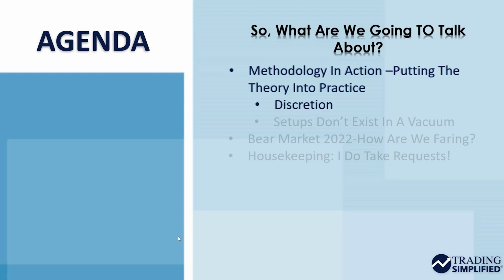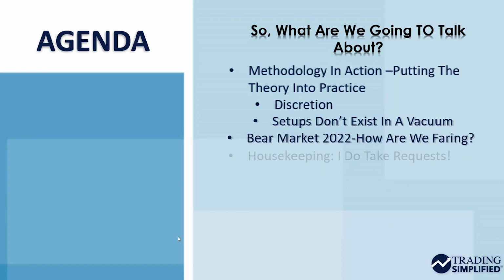Along those lines, discretion can make a huge difference in your performance. I have an example of that. I didn't even realize it, but one of you, a client, actually pointed it out, so I thought that was pretty cool. And along the lines of putting the theory into practice, setups don't exist in a vacuum. Again, that'll make more sense in a minute, but you really have to look at a lot of different things, especially bigger picture things, when looking at a setup. This week, I'm just going to focus mostly on the setup itself, but you do have to take into consideration other things, such as the overall market and how the sector is performing. And something very important too is how the stocks within that sector are also performing.